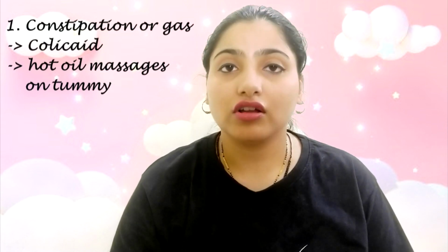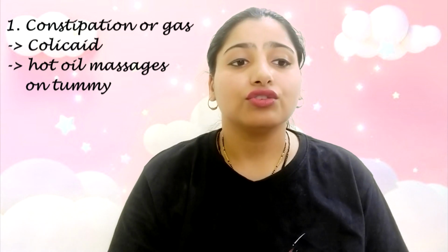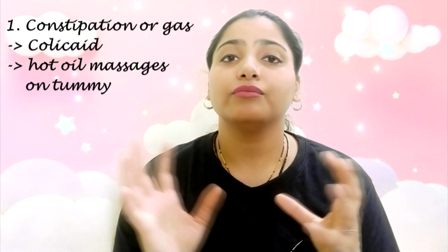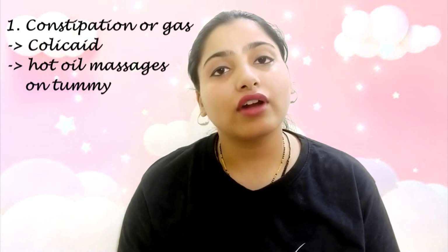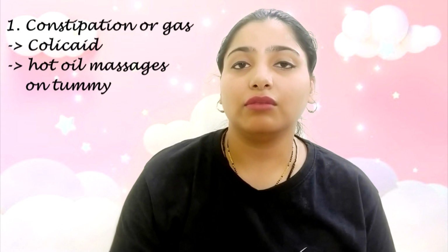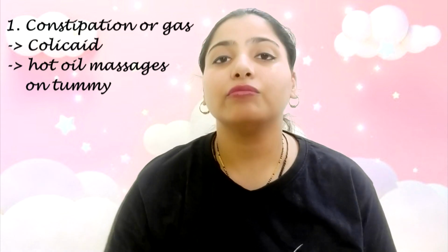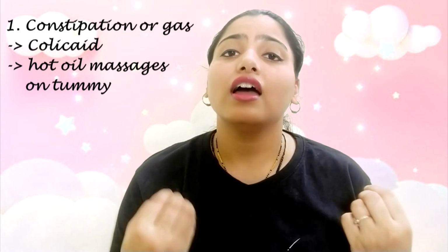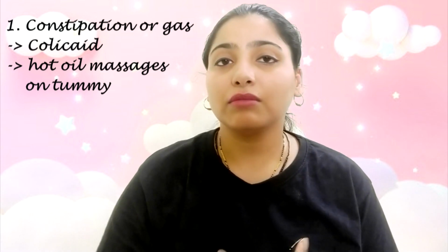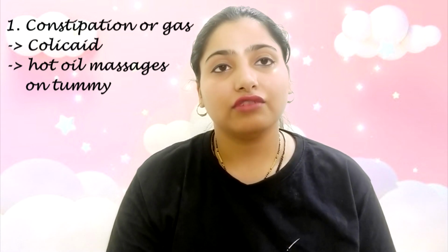Now let's get started. The first point here is that your baby can be suffering from constipation or gas. So you can provide him with proper medications like Neopeptin or Colicaid before any feeding, like 15 minutes before. It'll help them relieve the gas, and they will start feeding again. You should also regularly give them proper tummy massages so they'll start taking the feeding once they are free from it.